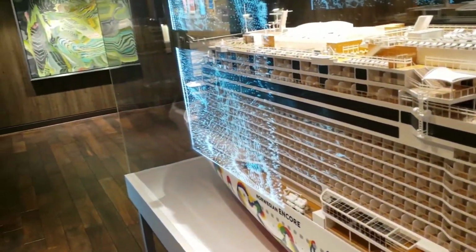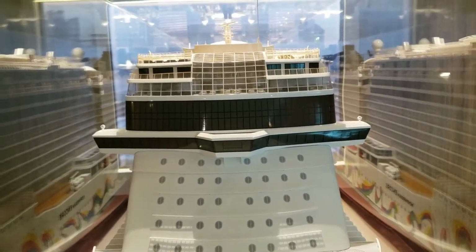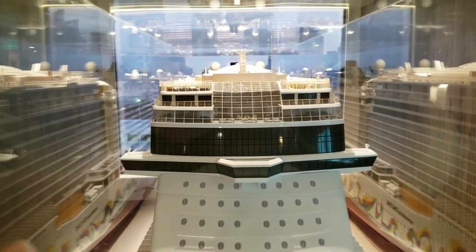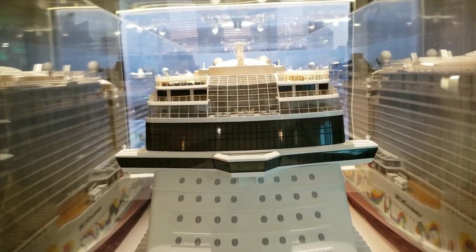Let's do this. And that space right there is where we are. Right below us now is the bridge.